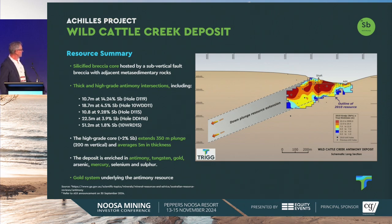So obviously there is a lot of space for us to continue to explore and develop down plunge, and in fact that's really what we're starting to consider. That's the step out work that we're going to do.